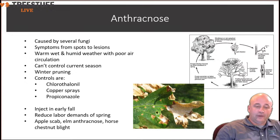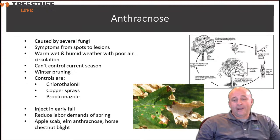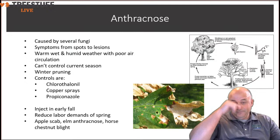I'm not going to tell you that if you had severe anthracnose you might not defoliate, but the recovery is so much better. You won't have weeks at a time where the tree is defoliated. Typically, it may defoliate and then recover in a day or two, and then you'll have leaves the rest of the year. Apple scab, elm anthracnose, horse chestnut blight. These are all things that you can treat with propiconazole.